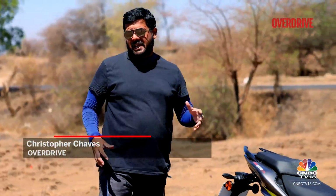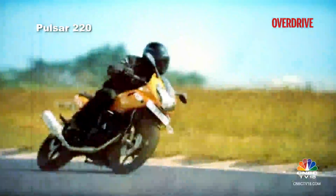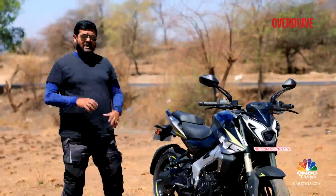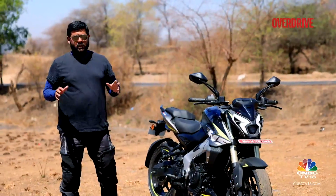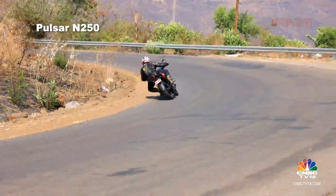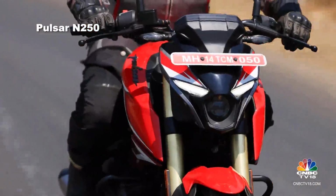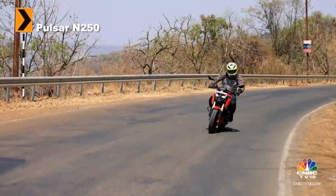Now it's been over 2 decades, 24 years in fact, that the brand Pulsar from Bajaj has been around in India. And since the early 2000s, with the early 150s, the 180s, the carbureted versions down to the 220 Fi, well, they have been delighting customers all across the country with what they had to offer in terms of affordable performance machines. Now, up until now, you had the N250, which was previously the most powerful, largest capacity Pulsar that you could get your hands on.